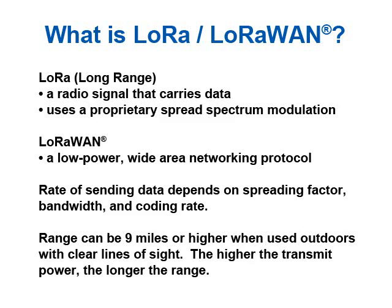LoRa devices can have a range as high as 9 miles or higher when used outdoors with clear lines of sight. As with any wireless device, the environment it is being used in, the antenna performance, and the transmit power will have an effect on the range of the radio. The transmit power used to send a message is the primary software controllable setting that affects the range of the device. The higher the transmit power, the longer the range. The lower the transmit power, the lower the range.